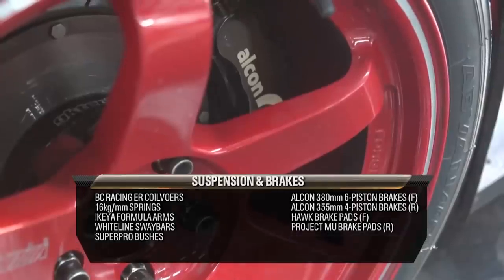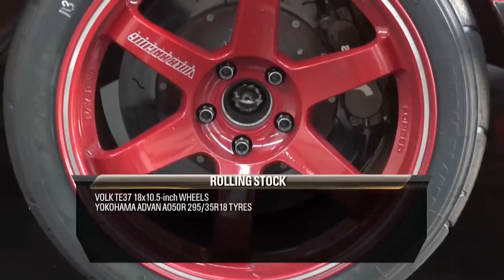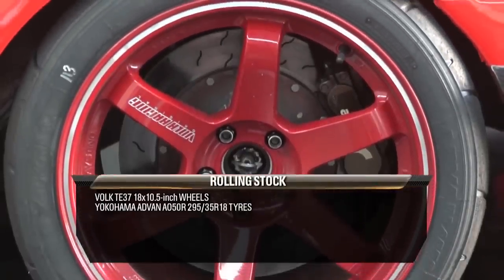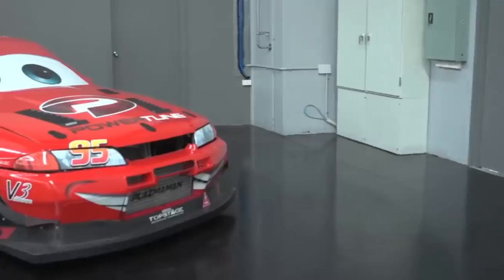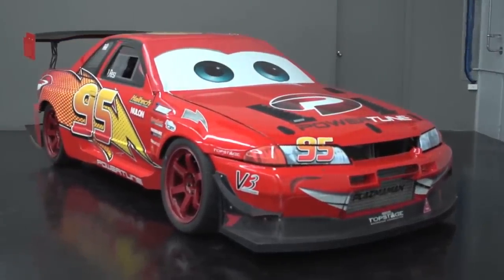Underneath, the car was already equipped with Ikeya Formula control arms, sway bars and Super Pro bushes, as well as the Alcon Monster brakes front and rear. The Powertune team added BC ER coilovers to suit their specifications. Dennis put his 18 by 10.5 inch TE37s on and the job was done, saving plenty of time and money in stripping a complete car and starting from scratch.